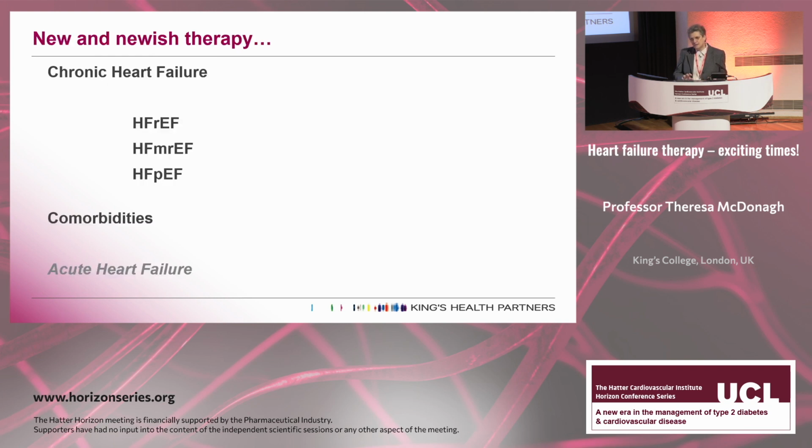So I'm going to really concentrate on new and newish therapies for heart failure. You'll be relieved to know that I'm not going to talk about the entire spectrum of heart failure or be here all day, but concentrate on the newest developments for the treatment of chronic heart failure and three subtypes within that, and the treatment of one important comorbidity. I'm not going to touch on acute heart failure, because unfortunately we have had no new treatments in that realm of heart failure for the last 20 years, which is a bit disappointing. But anyway, the rest of it makes up for it.